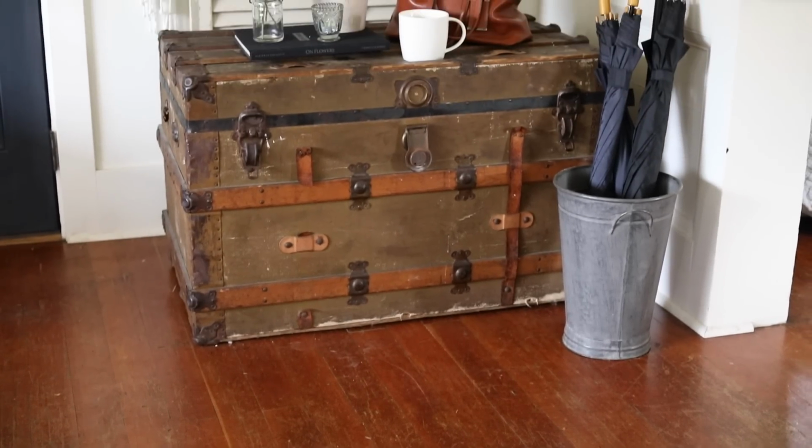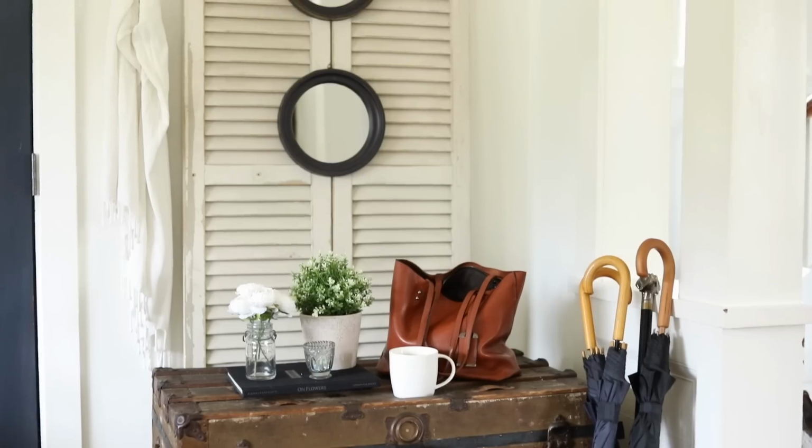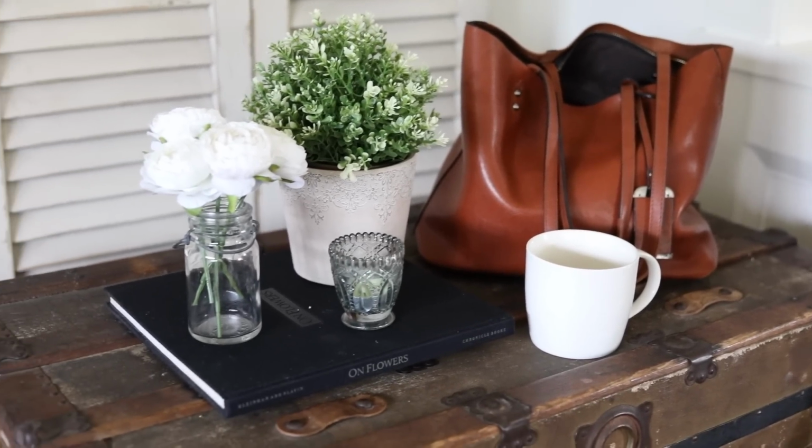But anytime you take round mirrors, and if you have a collection of them, that's all the better, I think. But if you can kind of stagger them, like zigzag them, or put them one on top of the other, it just looks very sophisticated, and it's just a natural no-brainer for how to style round mirrors. I do think that my pot needed a little plant. And then last of all, let's talk about the book.